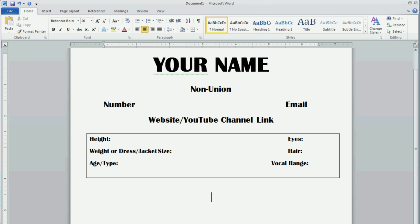You would just put theater, and I usually like to underline it so it looks nice. Down below that you would put the name of the show. In the middle, the type of character you played. You could put the character's name if you want to. And then on the very right is the theater or director the show is put on by.